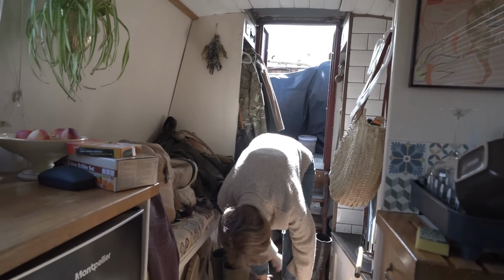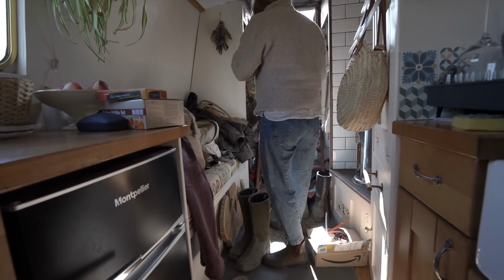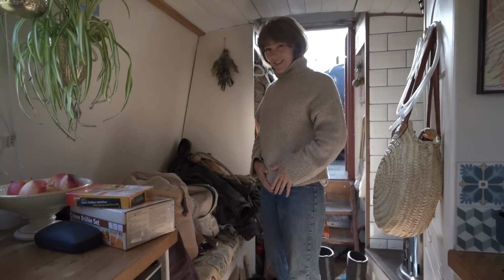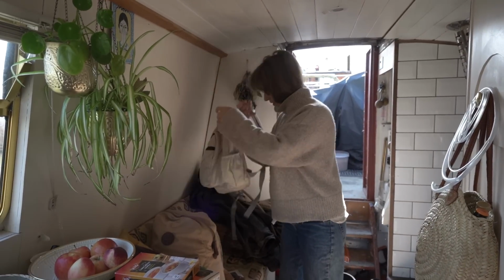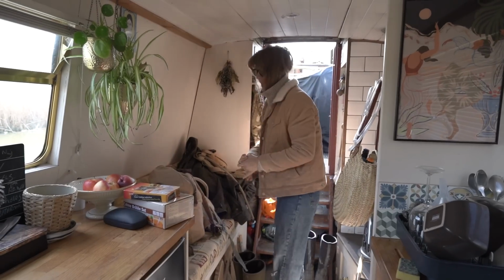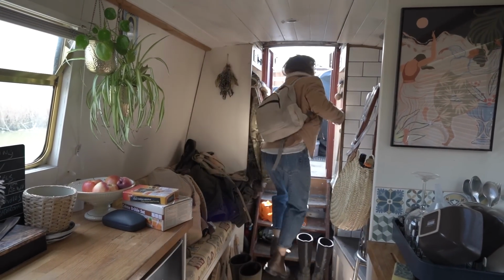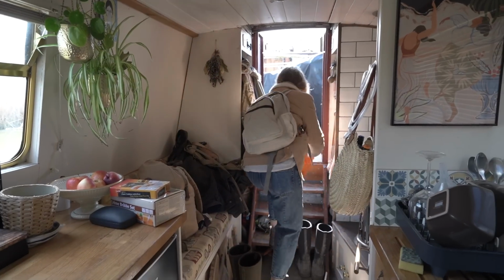Go, go, go! Hectic start to the day as usual. Yep, but we're off to do something very exciting today. It's going to be great. What do I need? Oh, okay, off we go! I'm so excited. Let's take out the rubbish.